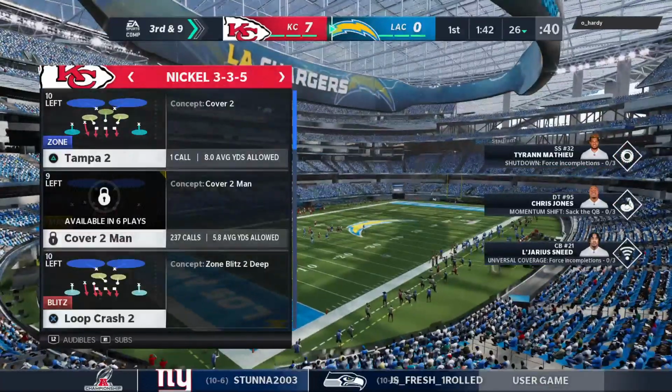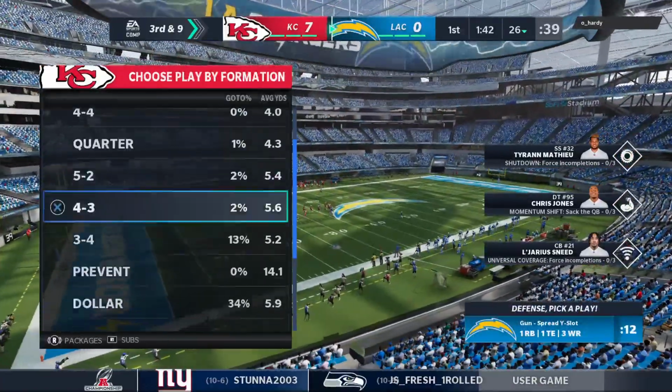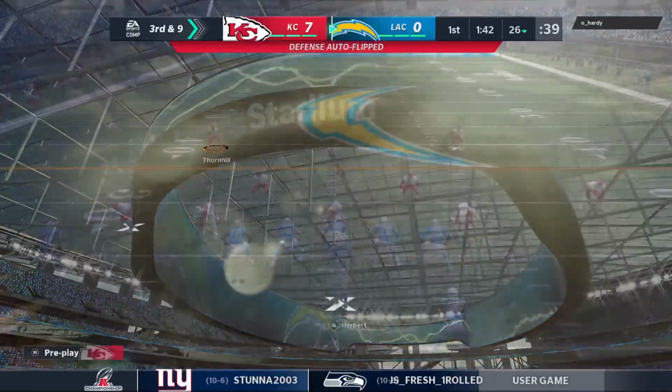Now, that's a mountain of a man that just made that stop, isn't it? But he's more than that. This guy's nimble and quick. More than a space eater. He just made a great play there.